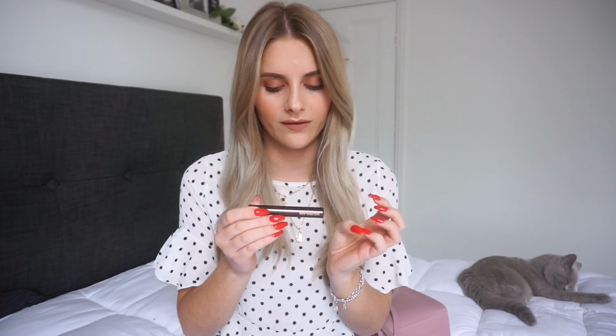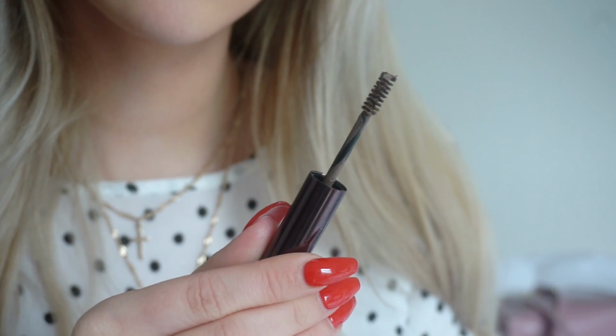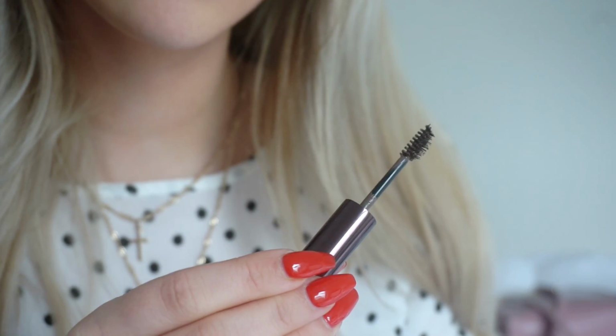And then I've got something for brows. So this is the Hourglass Arch Brow Volumizing Fibre Gel. Fibre gels are not something that I'm into because I feel like I don't want stuff dropping off on my face during the day, but I would say this is more like a gel. It adds to your brows, it does make them thicker, but it's not like the little fluffy things that I've seen on some products.